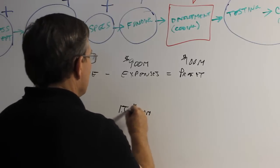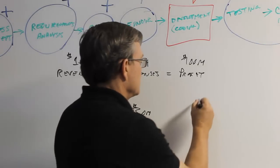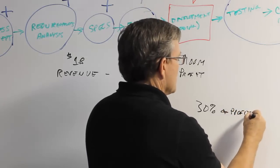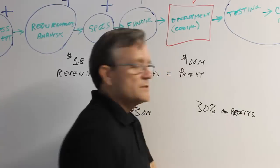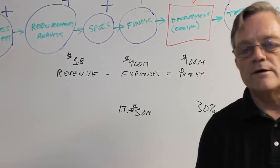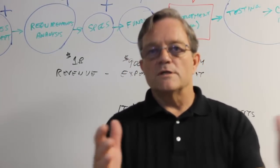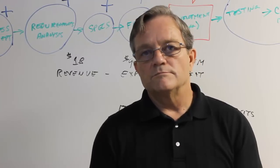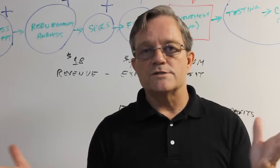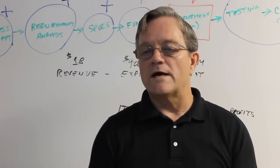Now, $30 million is what percentage of $100 million? 30%? In other words, the IT budget is 30% of the profits in this situation, but that's not at all atypical. So the question is, when you're approaching the other senior leadership, you could really be asking the question, are you important enough around here to decide what's supposed to happen with 30% of the company's profits? Huh, wow, that's a lot different question.